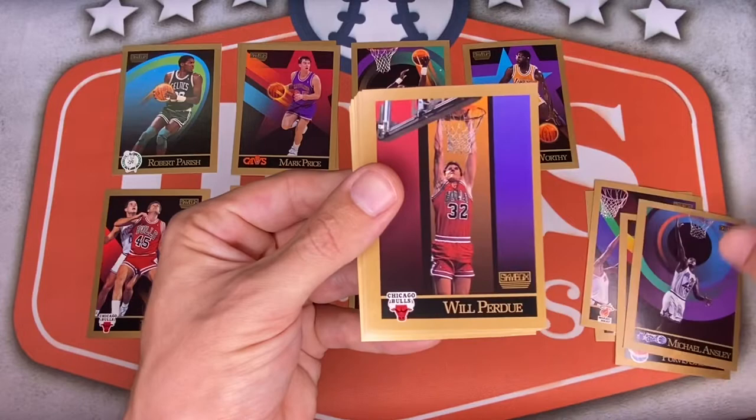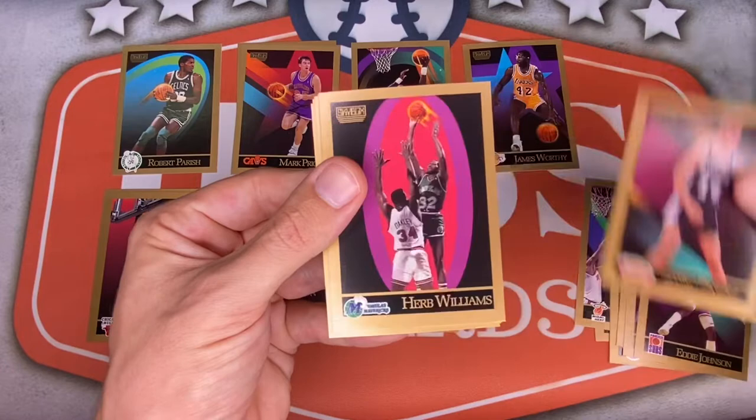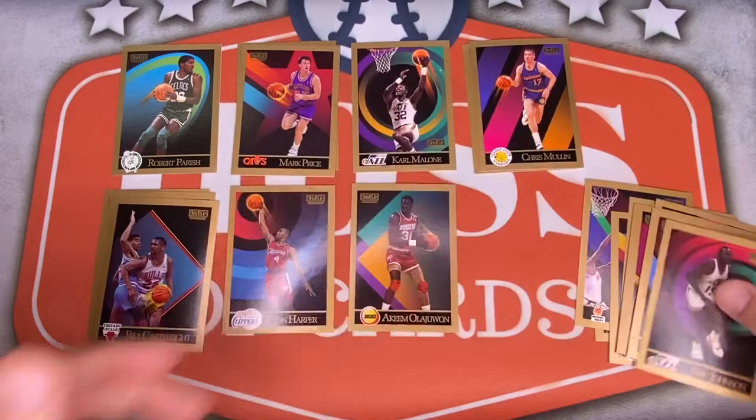Scott Brooks, check that hair. Nice. Eddie Johnson for the Suns, Zarko Paspalj, I got him last time too. Herb Williams, Chris Mullin, throw him on up top with James Worthy, another checklist. Bill Cartwright for the second time, Mike Smrek, and Eric Johnson rounding us off yet again.